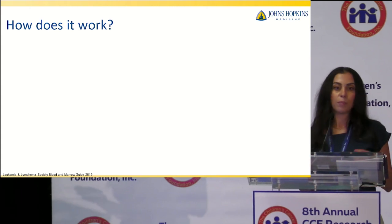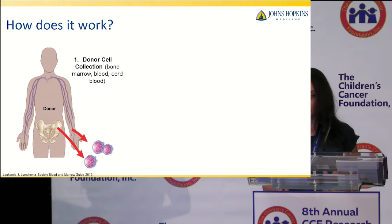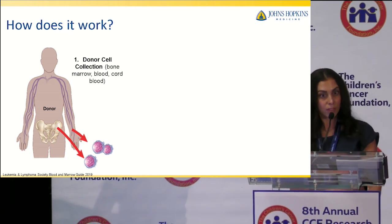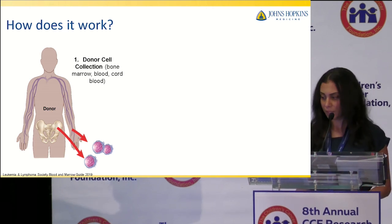And so how does a bone marrow transplant work? It sounds like a surgery, but it's in fact not a surgery. We first identify a donor and we collect the stem cells either from the bone marrow cavity directly or from the peripheral veins from their blood, or sometimes when a baby is born from the cord blood.